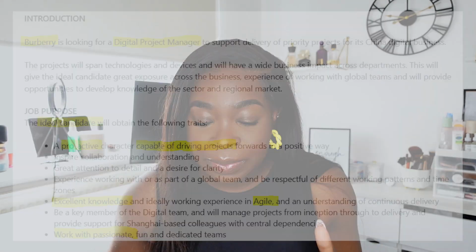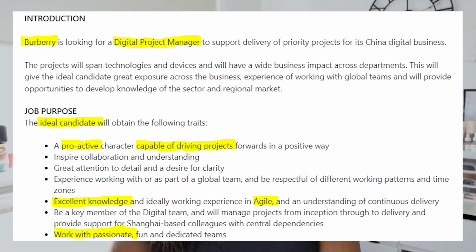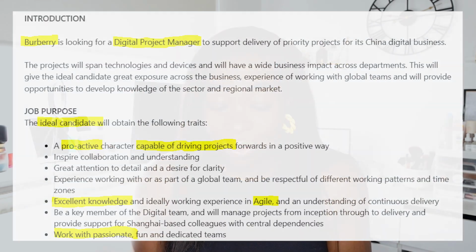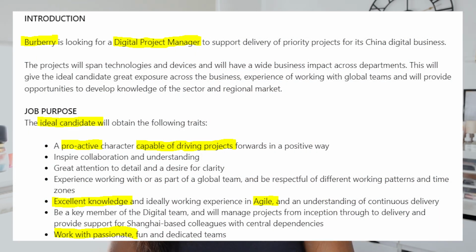That being said, still look at the ad, try to see if you can tick off at least 70% of the things that they're asking for. So let's have a look. Despite it saying digital project manager, I'm also looking at the key things that they want in an ideal candidate. Someone that's proactive. They have a positive way of working, capable of delivering projects. I love that word, capable. It doesn't say has delivered projects. Yeah, it says capable. Think of that first. Capable of delivering projects. Nothing too technical.